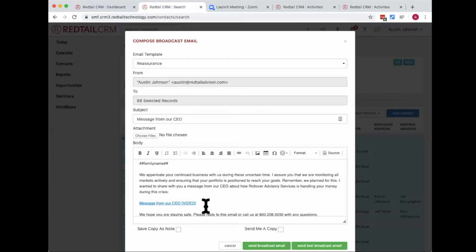When they get that email, they can go ahead and click it. It's going to open up on their computer or their mobile phone, and they'll be able to see your beautiful face and be reassured that their portfolio is in good hands. And so again, very simple example, but hopefully it's something that you can apply to take your broadcast email to the next level amid the crisis. Okay. All right, so let's go back to the survey next.